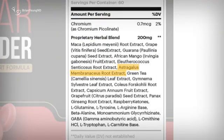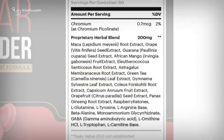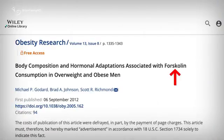Astragalus and Gymnema are traditional herbs that might help control blood sugar. However, research indicates they require doses much higher than what's in Sugar Defender to be effective. We're talking about doses in the tens of grams per day. People often believe that extracts from Coleus forskohlii and capsaicin can burn fat and aid in weight loss. But studies show that neither of these actually lead to any real weight loss. For instance, let's take Coleus forskohlii.